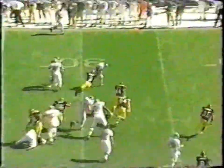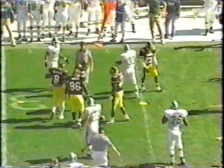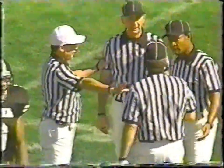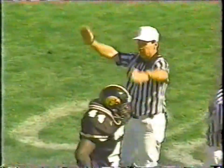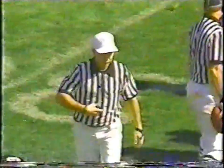Handoff. Sedrick Irvin. And flags fly from everywhere. I think they're going to flag Iowa for a face mask, unintentional, at the end of the play. I think it was Ennis Inge, number 9, who grabbed Irvin's face mask. And about 5 seconds after four flags flew, a fifth one came in. I got it too. Did you see it? I saw it. He didn't want to be left out.